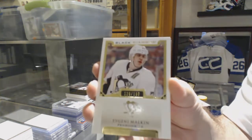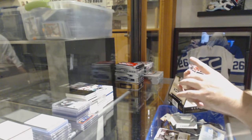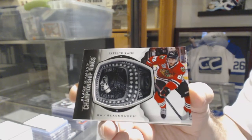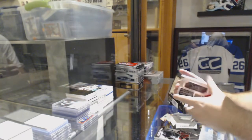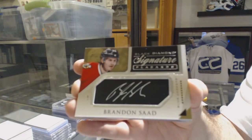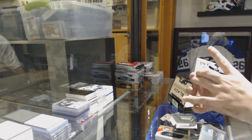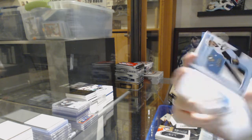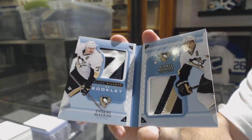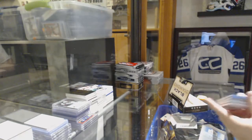We've got for the Penguins a 199, Evgeni Malkin. For the Chicago Blackhawks, we've got championship rings, Patrick Kane. Patty Kane. For the Chicago Blackhawks, signature placards, Brandon Saad. And we've got numbered 8 of 10, dual booklet patch for the Penguins, Kunitz and Malkin.